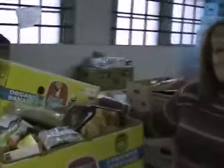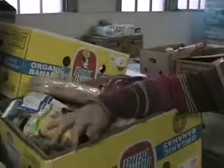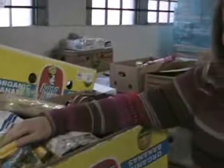All right, so what are we looking at here, Amy? This is what we call salvage food, and this is probably the most important item that we have here in the food bank, and it's so important to keep an adequate supply on hand because these items are what's going to really expand the meal.